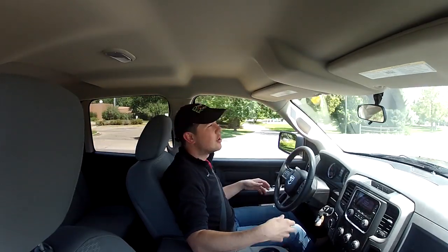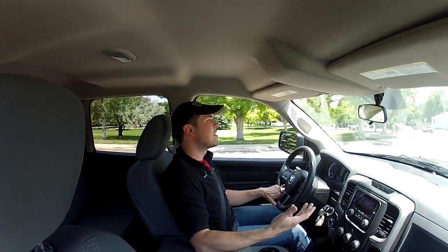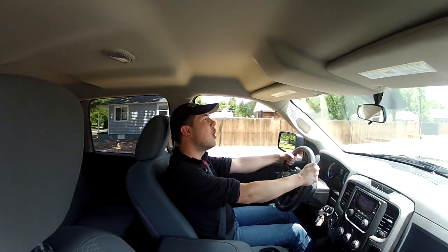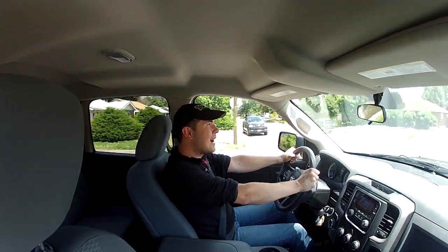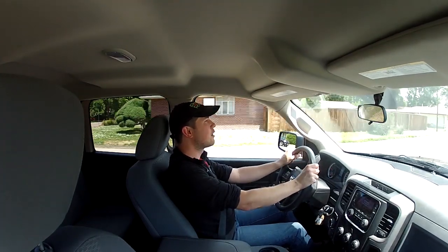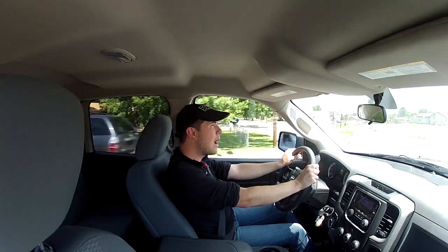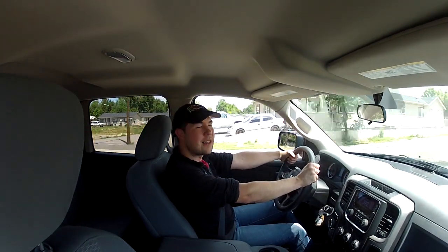So we mentioned some of the driving experience. The other thing is the suspension in this and the steering. I find the steering actually quite nice. It's on the lighter side for such a big vehicle, but it is exact, and it has a decent center feel. As I said, it is light, and it is powered pretty heavily, so you don't spend a lot of effort spinning the wheel in this.